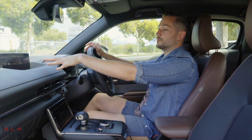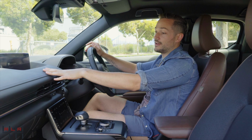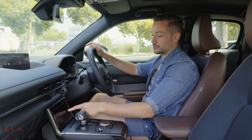And then you also have the normal Mazda infotainment unit in the middle. Now, the infotainment unit is starting to age a little bit and starting to show its gray hairs. You do have Apple CarPlay and Android Auto, but you still have to plug it in to get those to work. In the middle, though, is a new touchscreen with full climate control all at your fingertips.